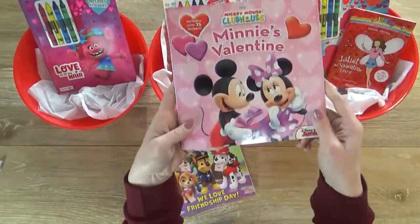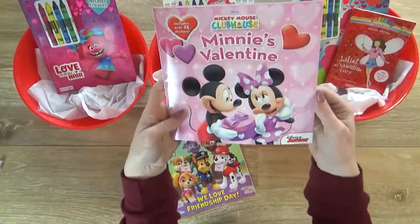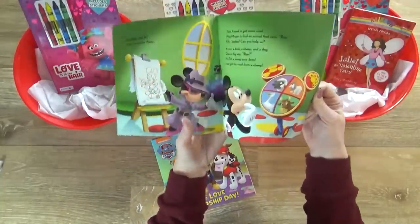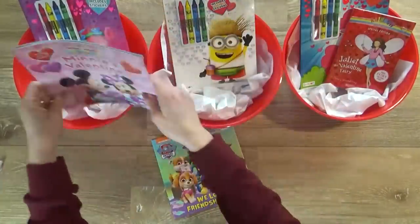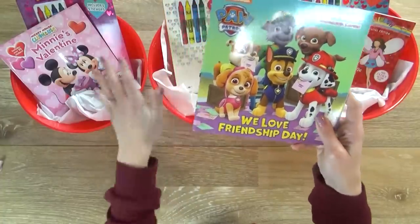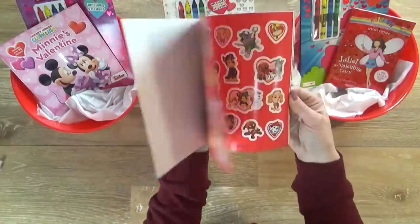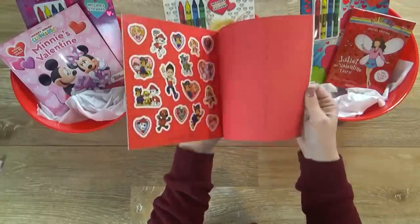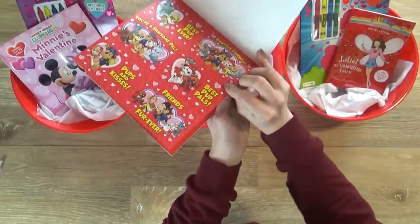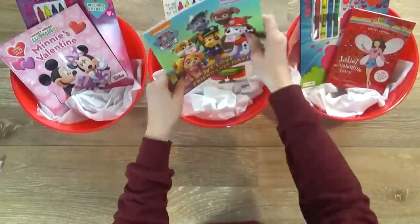Let's see, and for Lily, I got this mini Valentine's Day book. So it comes with stickers and the book itself, so I know she's gonna love that. And then for Jackson, I got this Paw Patrol one. It's just like this one where it has the stickers. And it actually comes with Valentine's Day cards as well that they can tear out and give to their friends.